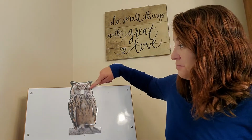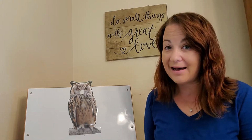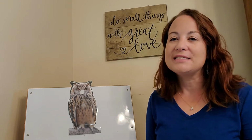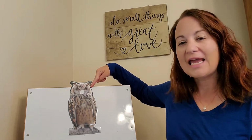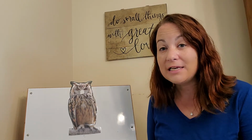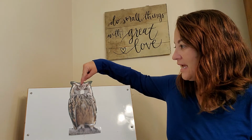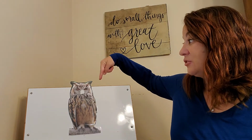So something else special about its eyes is it can't move its eyes. It has to move its entire head in order to be able to see anything. And this animal can turn its head 270 degrees. That means it can turn almost all the way around. So it can turn its head to look behind and even a little bit to the side.